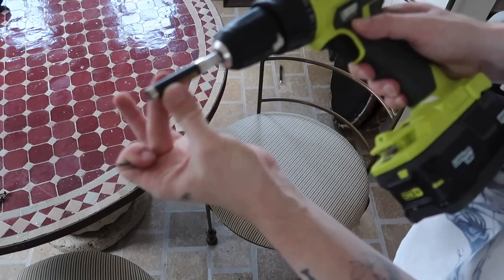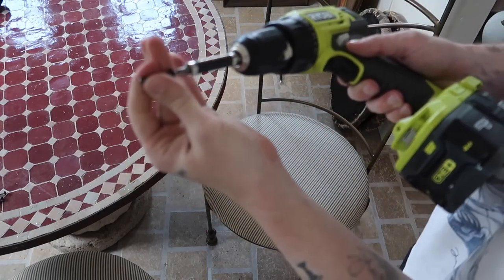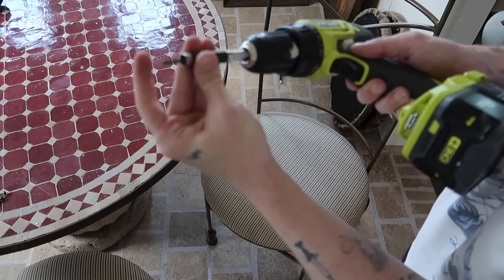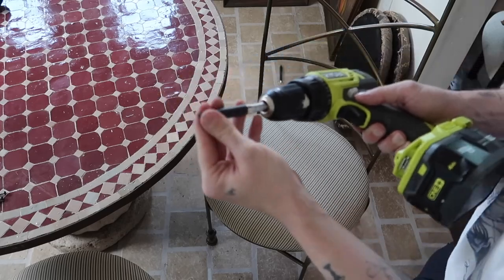Guys, I've always wondered what this little thing is for on the end of these extension drill bits, but it's literally to hold the screw in place for you so you don't have to hold it while it starts. I never knew that.